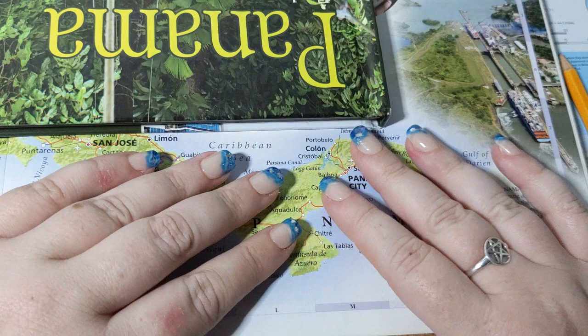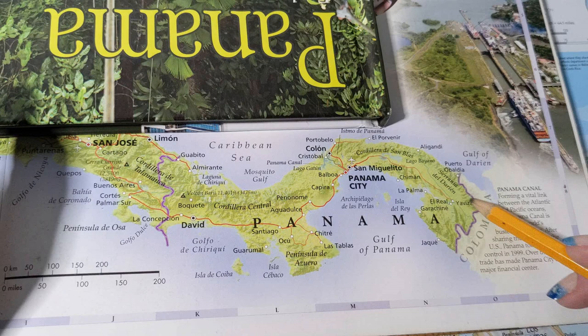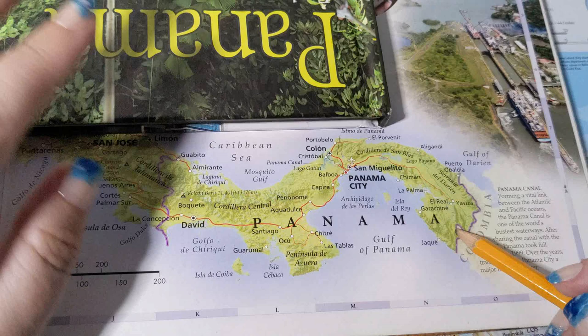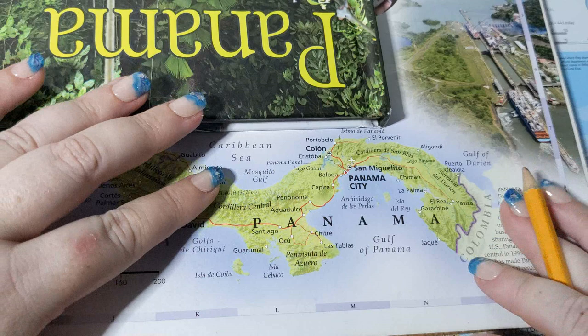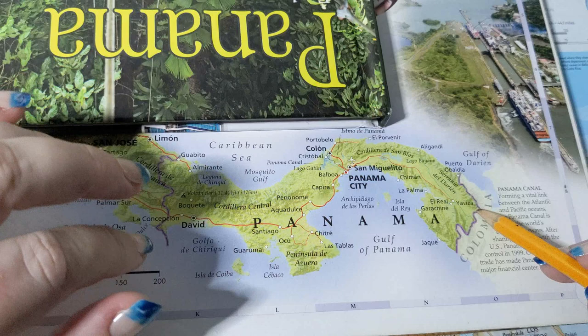It borders Costa Rica over here, and it borders Colombia-ish over here. I say ish because this area is known as the Darien Gap, mostly this region. It is, for the most part, uncharted, thick rainforest, impenetrable, and all those things. It bleeds into Colombia, so a lot of it just hasn't even been explored because it's just so thick. So there's a border here, technically, but the border is the Darien Gap.